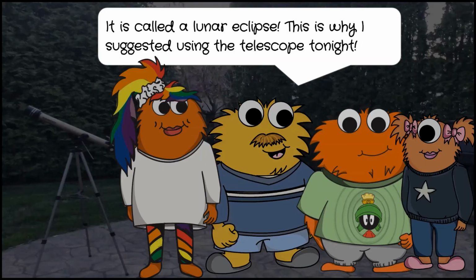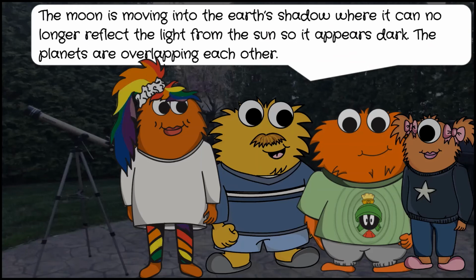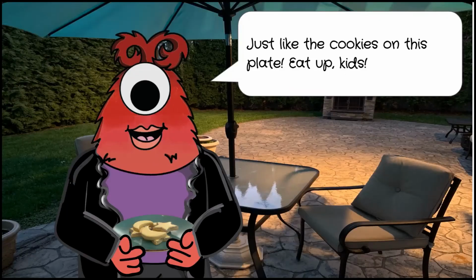It's called a lunar eclipse. This is why I suggested using the telescope tonight. The moon is moving into the Earth's shadow, where it can no longer reflect the light from the sun, so it appears dark. The planets are overlapping each other. Just like the cookies on this plate.